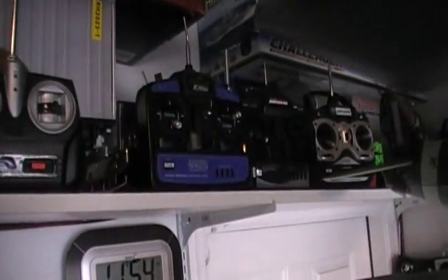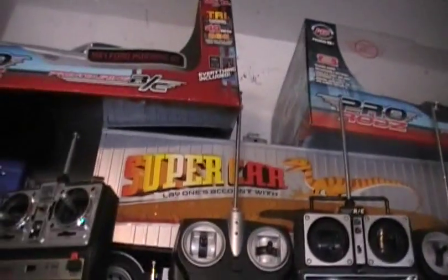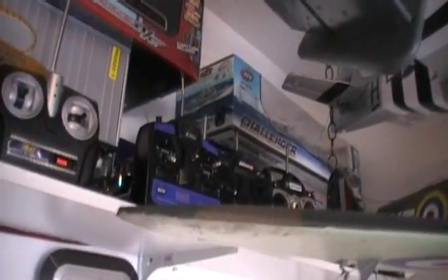Matter of fact, we have a couple of trucks up here. Can't really see. Let's see if I can get this truck. Yeah, I got two trucks. One's a tanker, one's a box truck. A couple more cars still brand new in the box. Another, actually, it's the aircraft carrier still in the box.